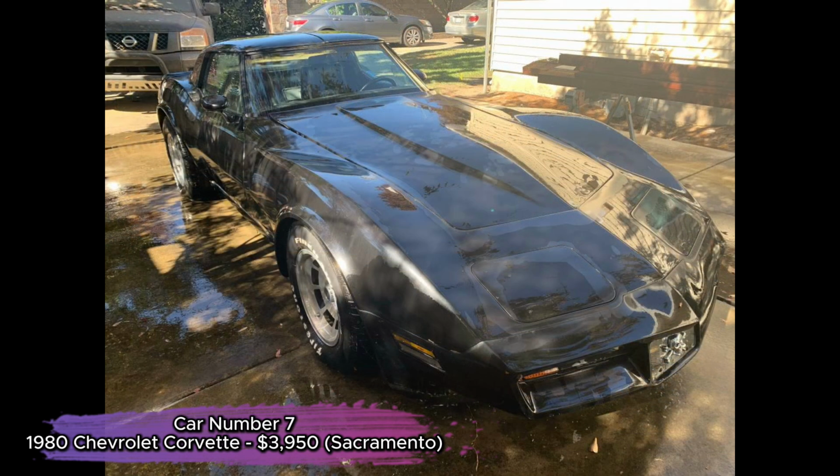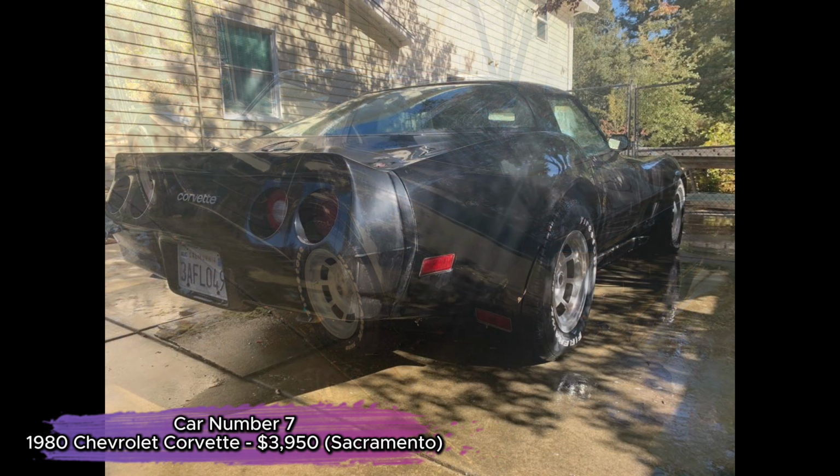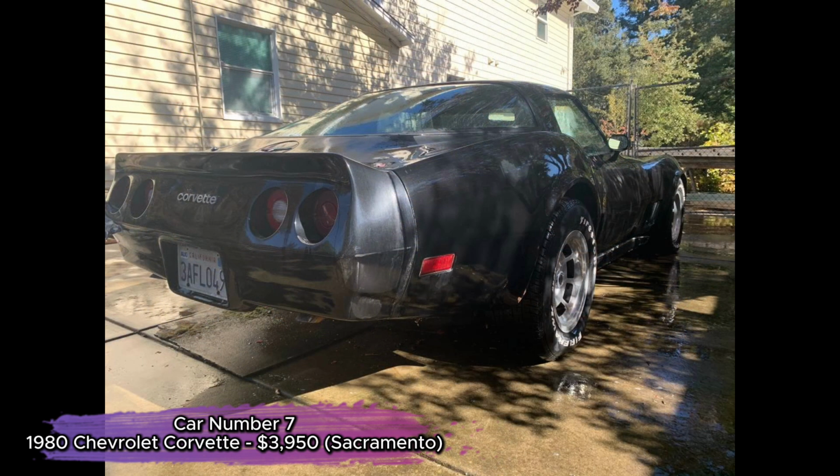The car has been sitting for a while, so it'll need some love to get back on the road. Sold as is for parts or repair. This Corvette could be an exciting project for an enthusiast looking to revive a classic American sports car.